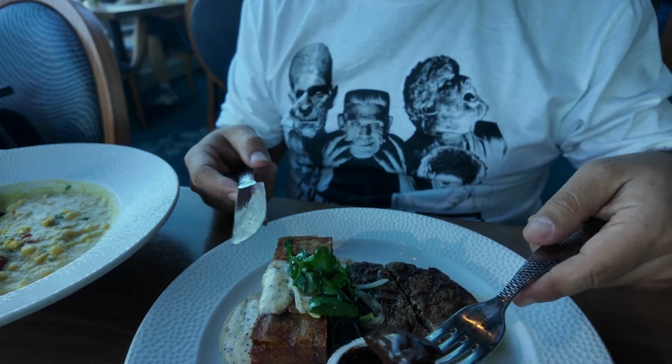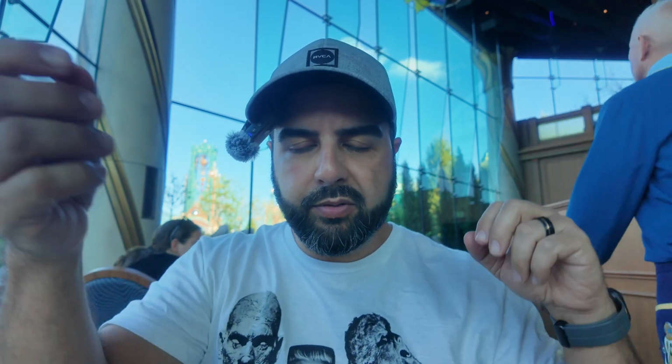Oh, it's very thick steak sauce. So yeah, it's a little bit more well done than I would like, but it's still very tender. Great seasoning on the steak. You really get that grill flavor. The steak sauce is a little bit on the sweeter side, kind of tangy, but I don't necessarily know that the steak needs the sauce. I'm going to try to take a piece without the sauce.